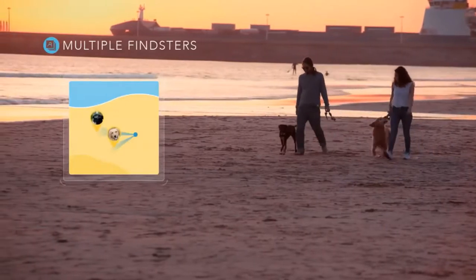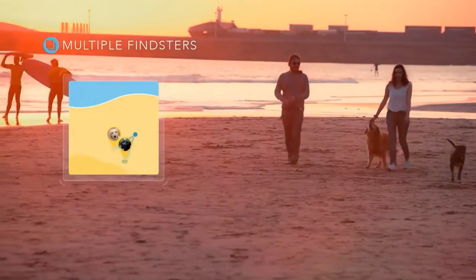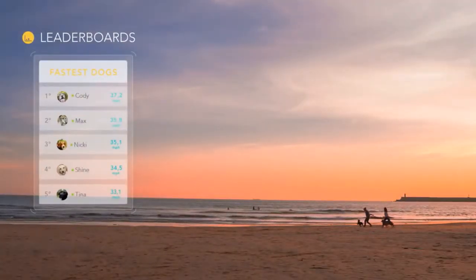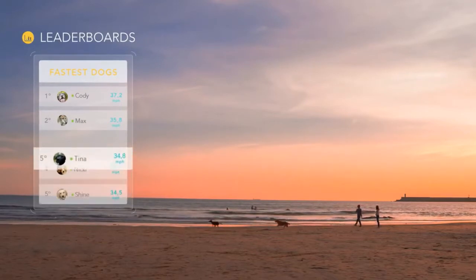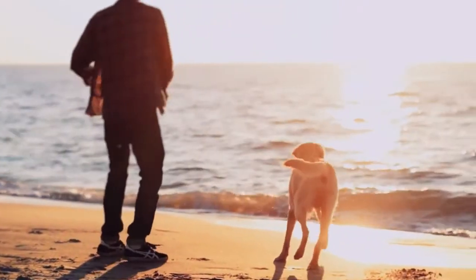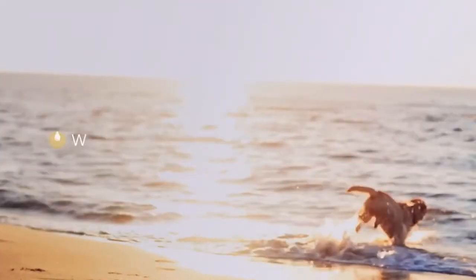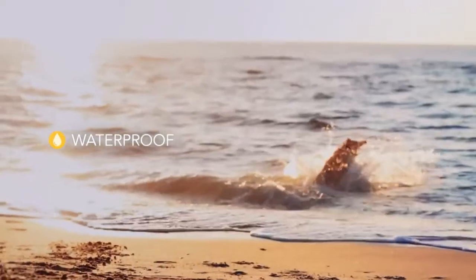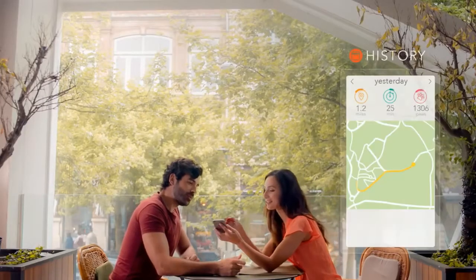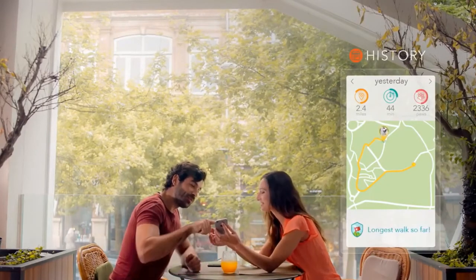The Finster app lets you monitor all of your pets without additional fees. But going out with your little buddy is also about sharing new adventures and celebrating your unique bond. Challenges and leaderboards are available because fun should always be a part of the experience. And since the best adventures are often unpredictable, Finster is waterproof, so you don't have to worry about where the fun will lead. Revisit your walks or analyze your performance. Finster helps guarantee you're both getting the most out of your activities.